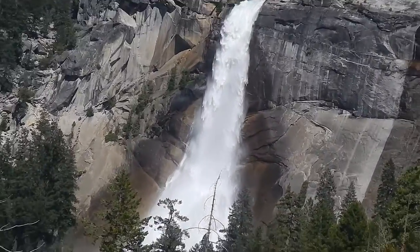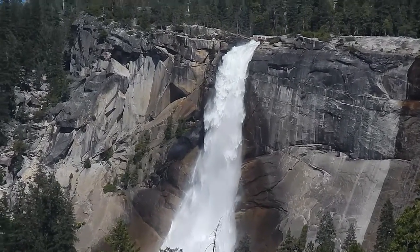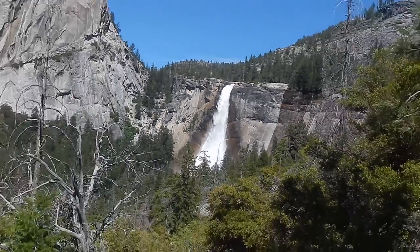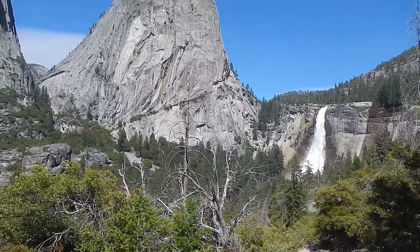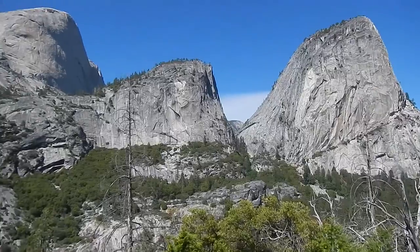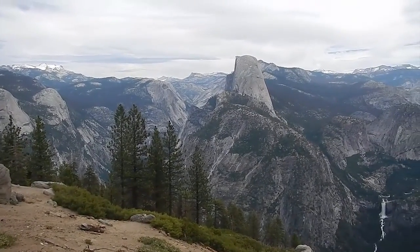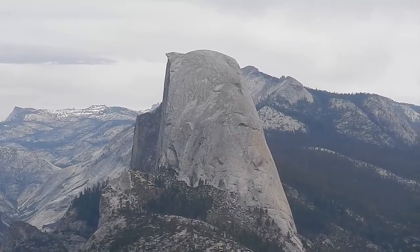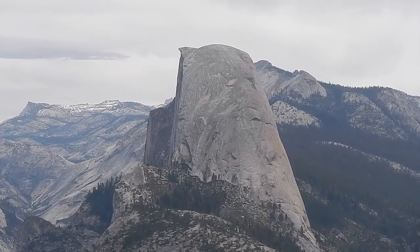I don't know if I'm getting a focus here. Trying to. Another powerful falls, but we're not going to climb up to that today. Sorry if it's a little blurry. The digital zoom does not give as crisp a picture. Yeah, a lot more wow factor though. Pretty spectacular overlook. There is Half Dome from the side. And I can just barely make out with the naked eye some climbers that are moving around on top.